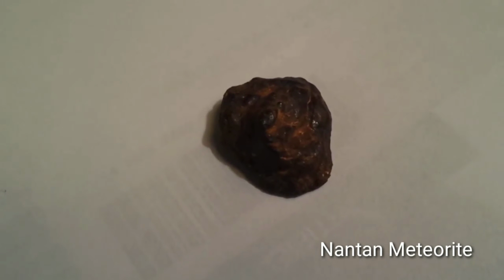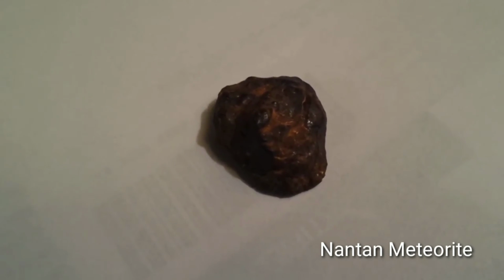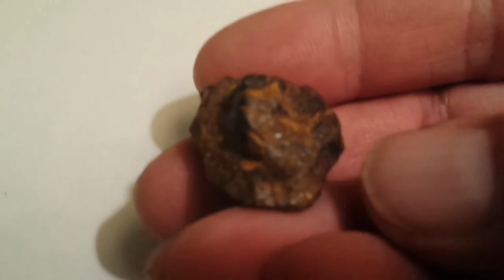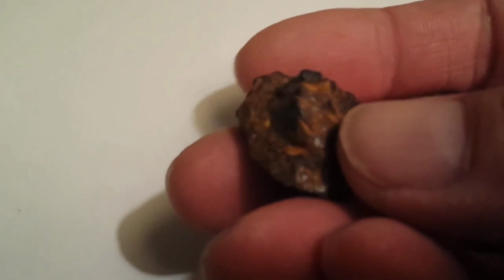Nantan meteorite found in China in 1516. Wow, that's a long time ago, huh? Anyway, it's an iron meteorite. It has nickel as well. Let's take a look at that. Nice, eh?